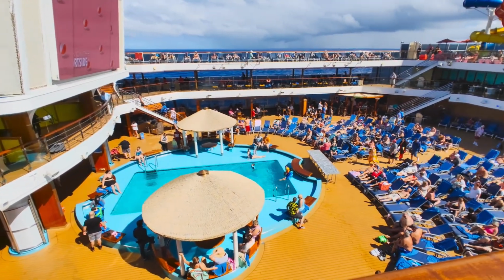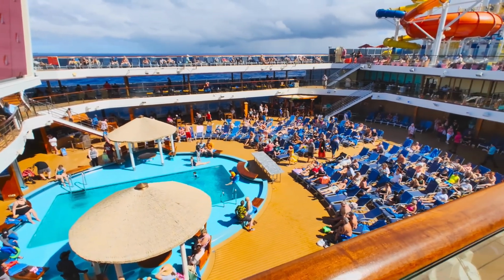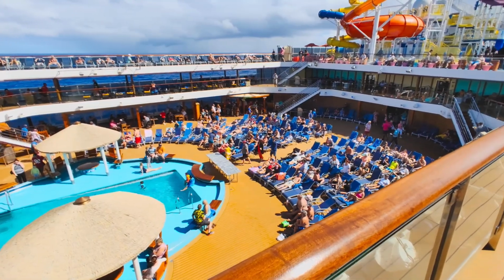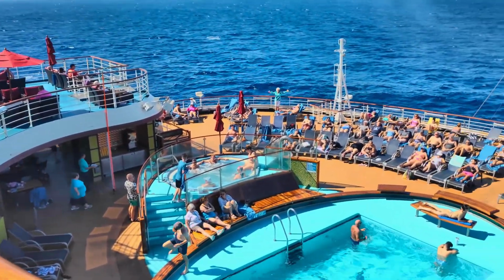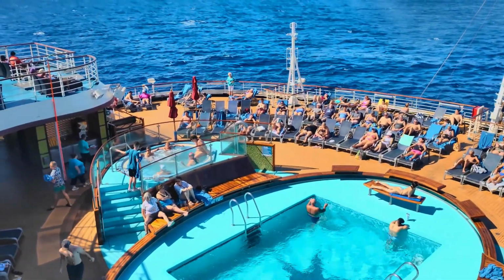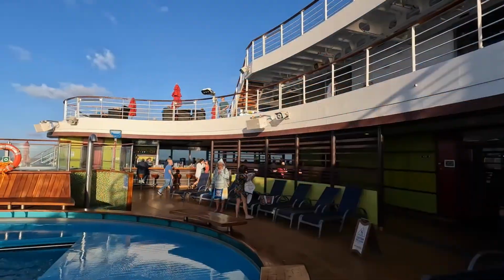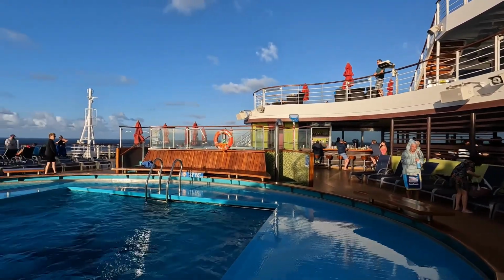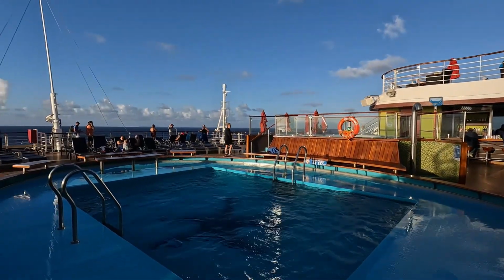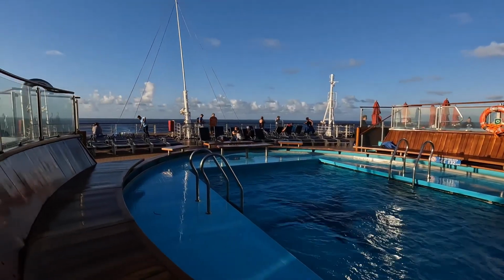So come early. I'll cover all the eating venues together in a moment, but for now, pass through the buffet and onto the rear deck of the ship, the Tides pool, plus 2 additional hot tubs, another bar, the pizzeria, and the seafood shack. No wonder that the Lido Deck is the most popular deck on the ship.